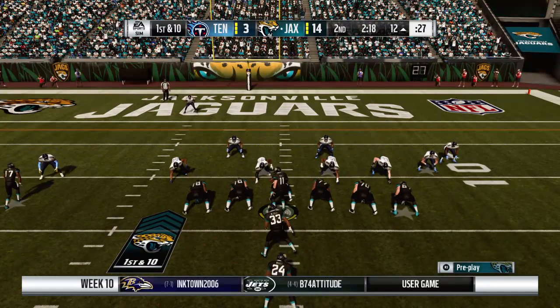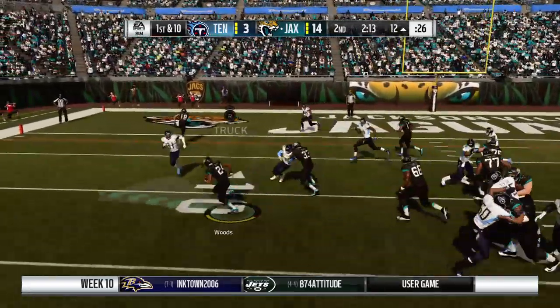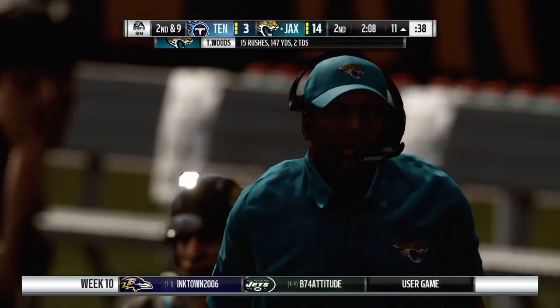They don't need to run another play here before the 2-minute warning. Let's see if they do it anyway. And they'll go on the ground. And he'll be dropped at about the 11 after only a yard.